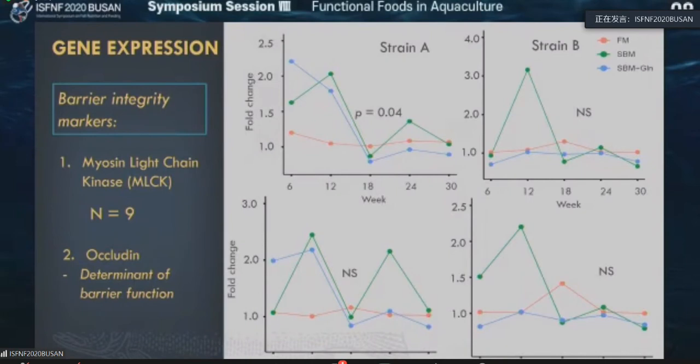Why? Because they wanted to have more absorption of nutrients to have better growth. How can they have more absorption? That's why they might lose those barriers to get more absorption. That could be the reason, we don't know exactly. We just believe that animals sacrifice their gut for better growth.